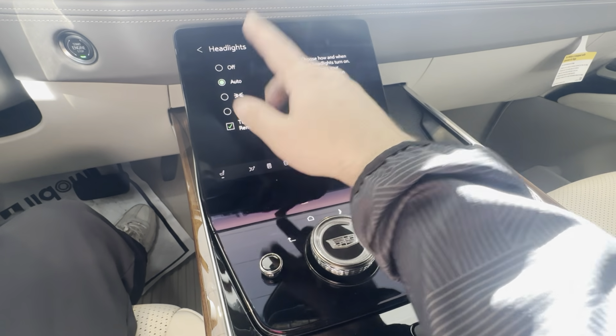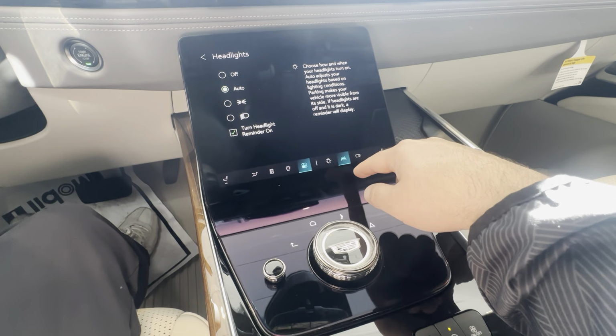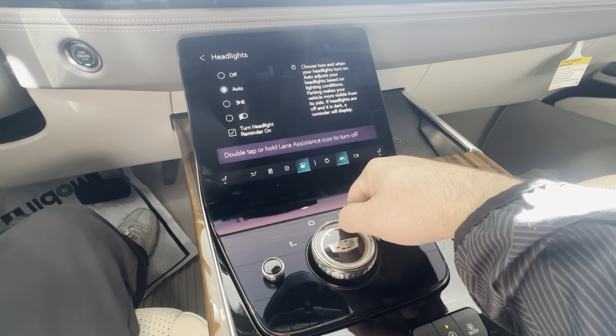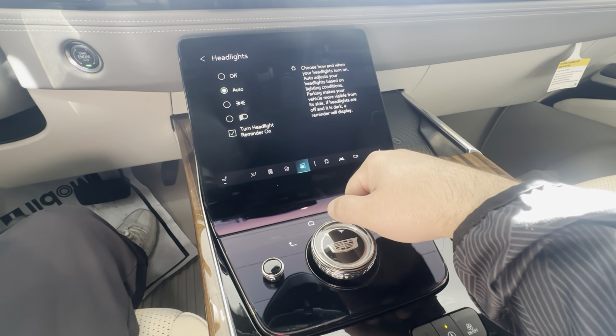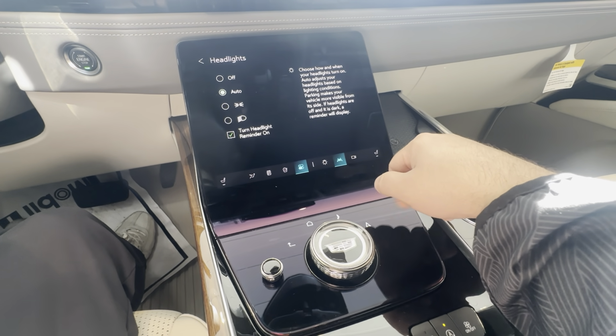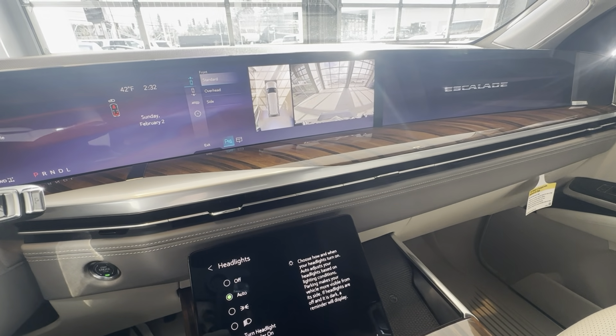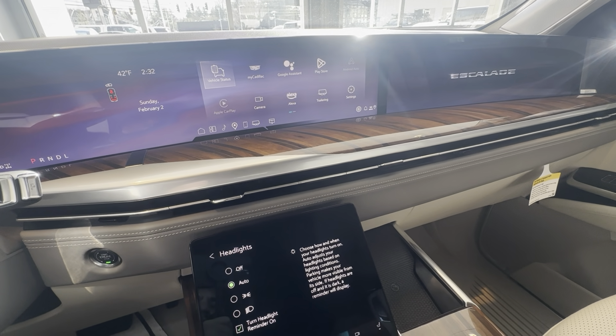And then this is for your headlights. It's just a shortcut. Always leave it on auto. This is your lane assist. It's on. If you hold it down, you can turn it off, or sorry, double tap. So now it's off and then back on. And then this is your shortcut for your camera button. So if you click that, it pulls up the cameras. If you click it again, it turns it off.